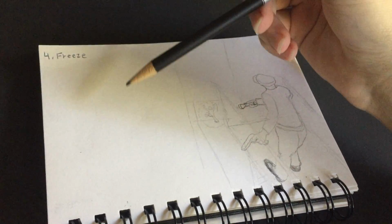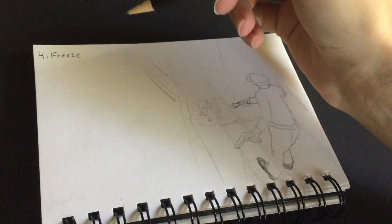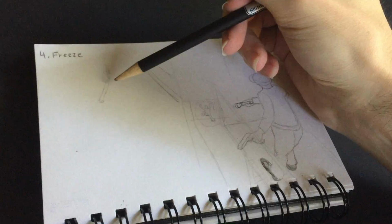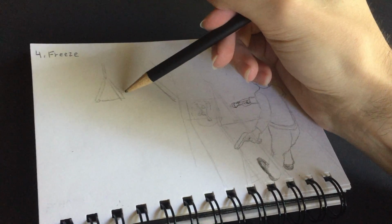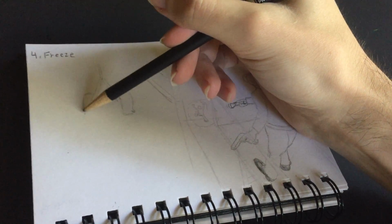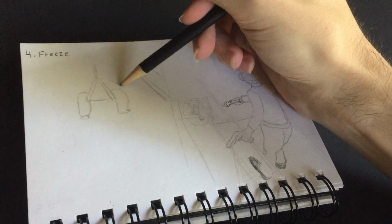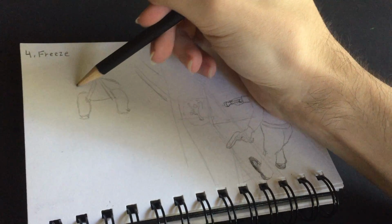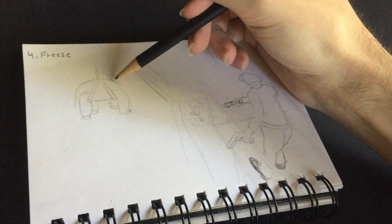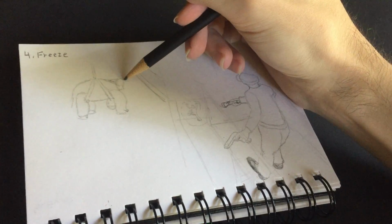Or we could try to do the opposite where we're looking up. So perhaps there could be like a crane, and then maybe it's lifting the creature up. Of course, it would be wise to use a reference. I think we can generally get the idea in here. Right now it's starting to remind me of Dumbo.